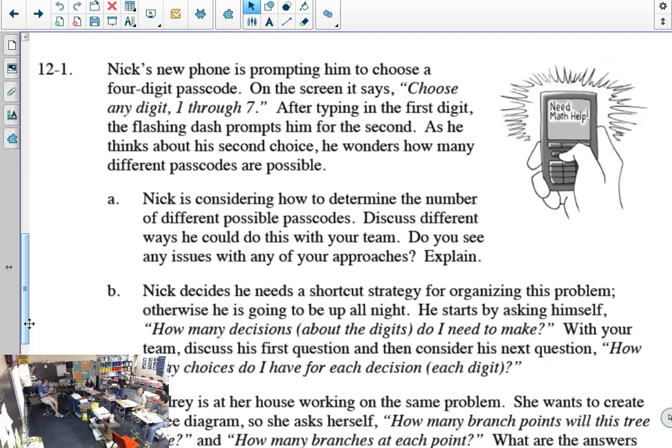So, if Nick's phone was requiring a new password, and it says choose any digit 1 through 7. Right? 1 through 7. It's a weird phone. It's one of those you buy at the dollar store. So, how could we figure out how many total password combinations? This would be like 7 times 7 times 7 times 7.